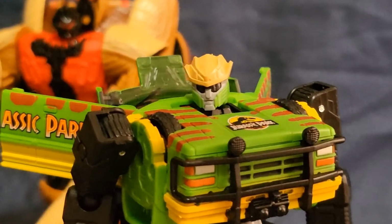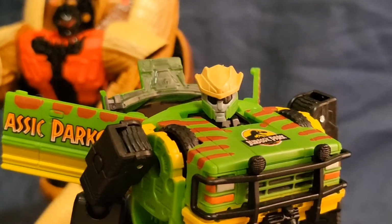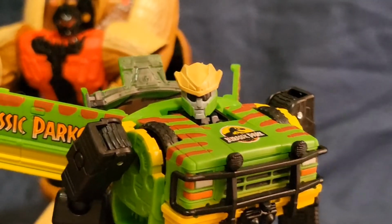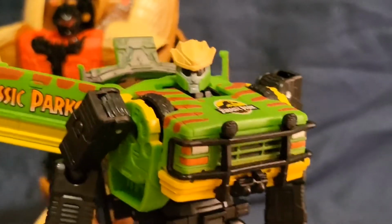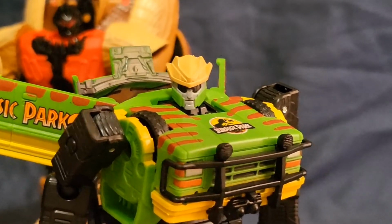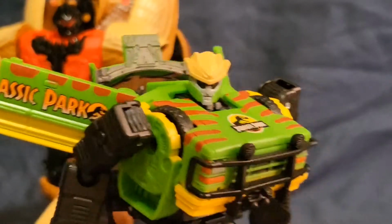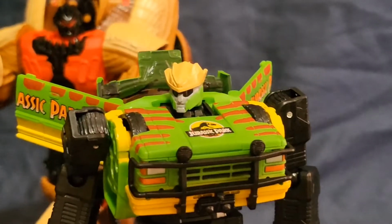His hat kind of resembles the hat of Robert Muldoon, the shooter guy, if you guys have watched the film and don't know names. He also got his face nom-nommed by a velociraptor. But that is kind of what his hat's modeled after. You can see the Jurassic Park logo there on the chest, and part of it on the doors for where it fits in vehicle mode.